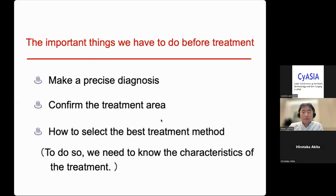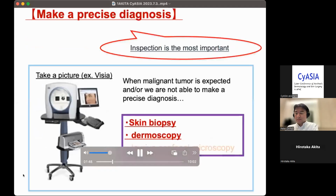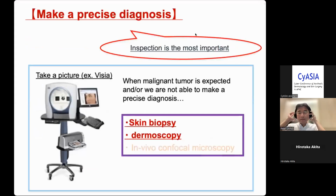This slide shows the important things we have to do before treatment. I think the important things are these 3 things. Firstly, we need to make a precise diagnosis. Secondly, we confirm the treatment area. Finally, we need to select the best treatment method. To do so, we need to know the characteristics of the treatment. For making a precise diagnosis, inspection is the most important.